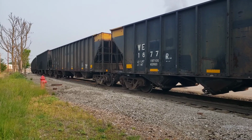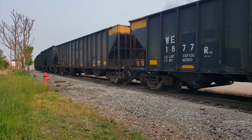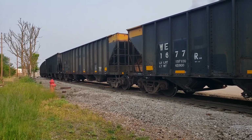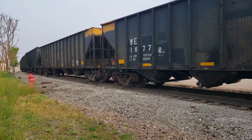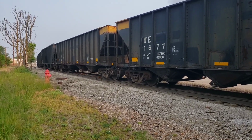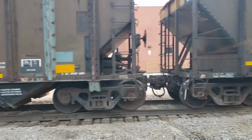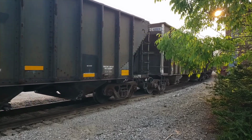Probably slowing down for the end of the train to clear West Liberty, maybe. Yeah, I don't know. Rolling backwards. Maybe he's just parking these things. What he's doing, maybe he was just clearing, giving them clearance or something for that other train to come through. I don't know.